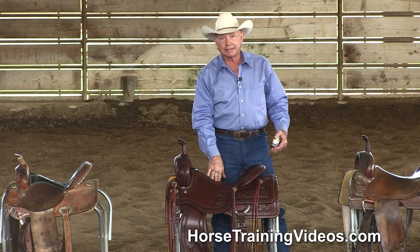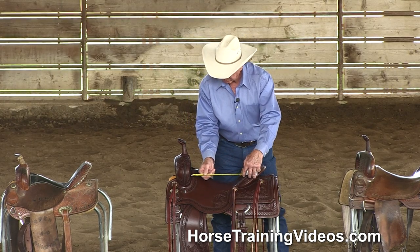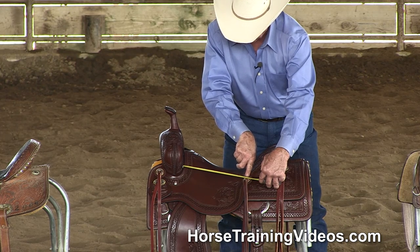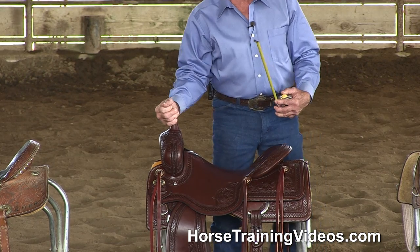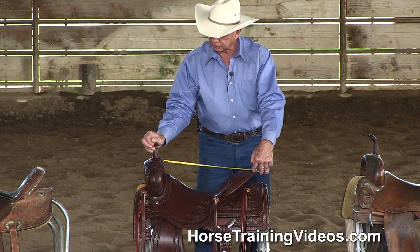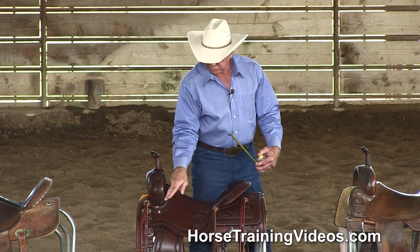When we're looking at seat size, one factor that you gotta consider is the leg path measurement. And we measure that by going from the rear edge of the swells right to the corner of the cantle. And this leg path measures 11 inches. This is a 17 inch seat. We measure the seat from the back of the swells to the cantle, from here to here. And this one measures 17 inches. It can fluctuate a little bit depending on the thickness of the leather, but that's how you measure. So we've got a 17 inch seat and we've got an 11 inch leg path measurement.